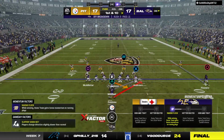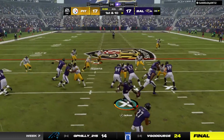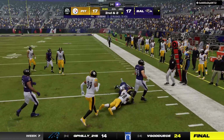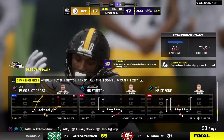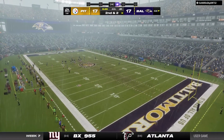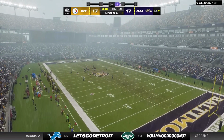So from the 36 now, 1st and 10. Another run here with Dobbins. And they'll get him down after a pickup of 8, 2nd and 2. Good yardage there on first down. Exactly what you want. Get yourself set up to keep making first downs, keep the clock running. Then if they're smart, you're starting to milk the clock. No hurry before you run your second down play.